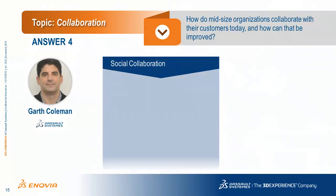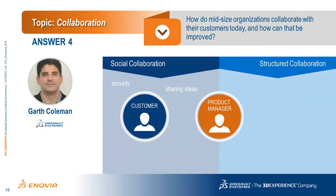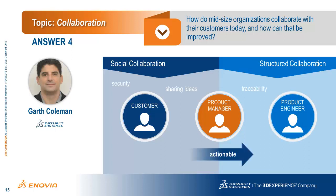But if that social system is disconnected, now, well, who's in that system? Social doesn't mean public, because maybe I have a small advisory group that I want to control on a confidential project. So you have to have some security around the social element. And then when you have some good ideas, how do I extract those into ideas? And as I manage all these ideas and we have new product launches and things like that, which ideas kind of percolate up to the top and then become actionable?